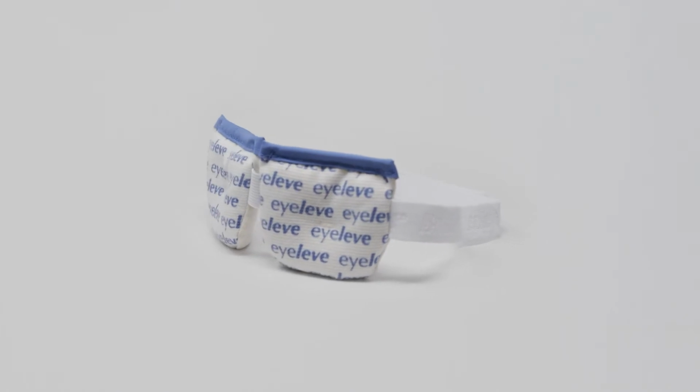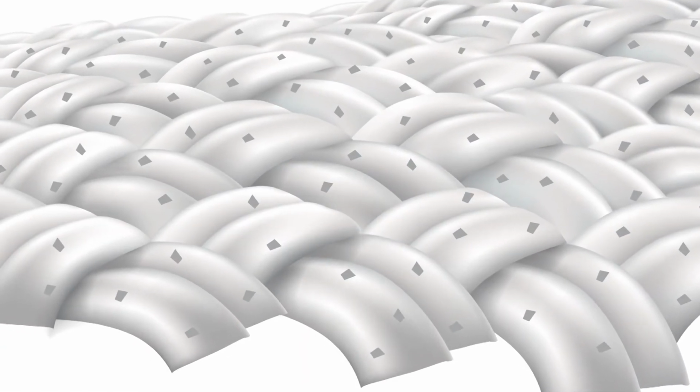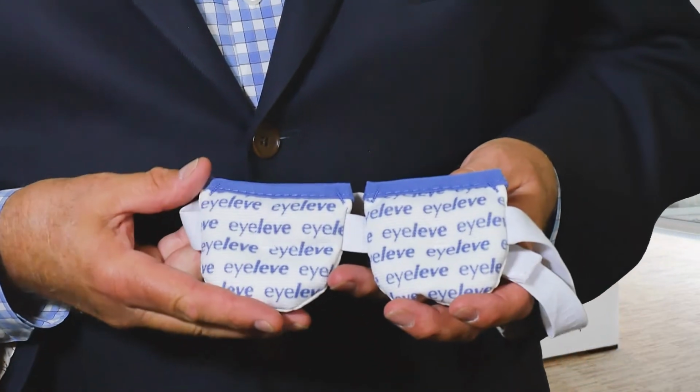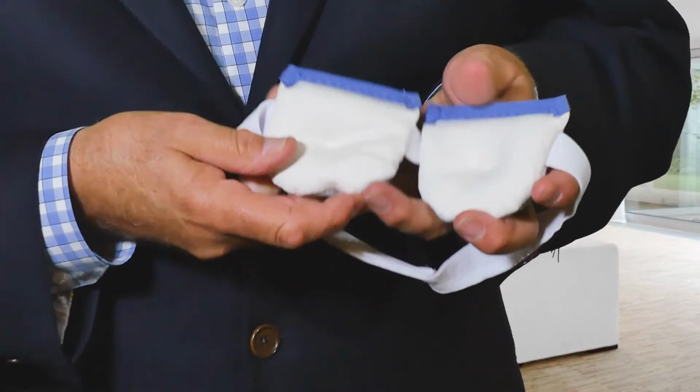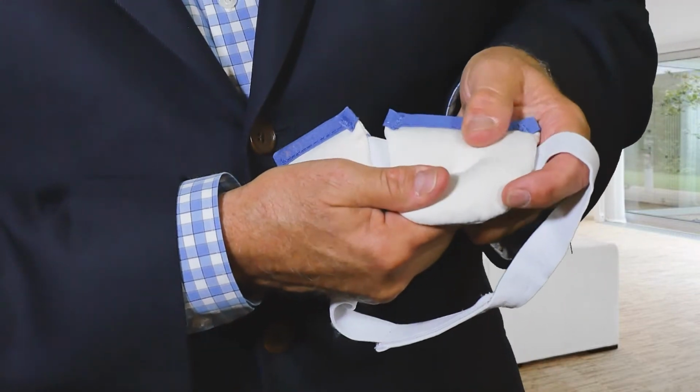The Eyeleve Contact Lens Compress goes a step further by adding an extra layer of protection, ionic fabric. This material has silver thread woven into the fabric itself, thereby mitigating the risk of introducing infection. This is particularly important in contact lens wearers, since they're 3 times more likely to get an infection than non-wearers. The compress is ergonomically designed for superior fit and comfort. It features a unique, contoured comfort stitch that alleviates pressure on the eyes. Eyeleve compresses are washable and reusable, and with good care, they'll last up to a year.